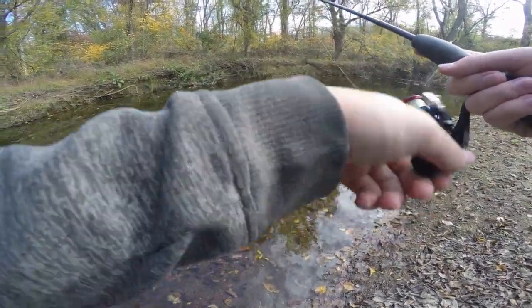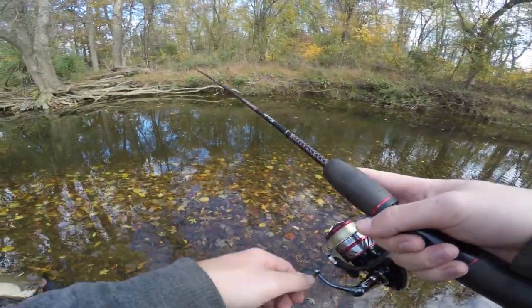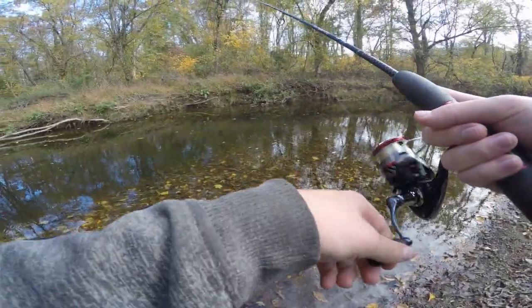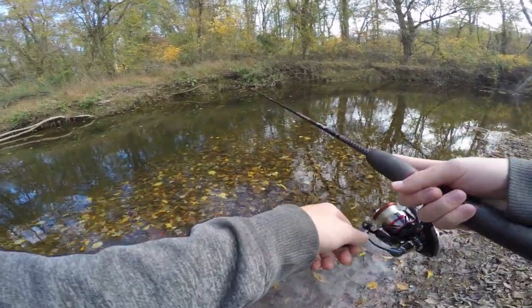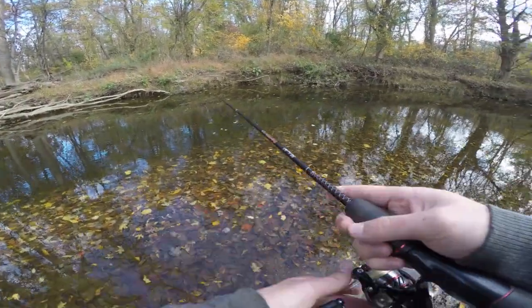Come on, come closer. I think he missed it. Didn't see it right. Oh, had another bite. Come on, where's the big one at? Come back.